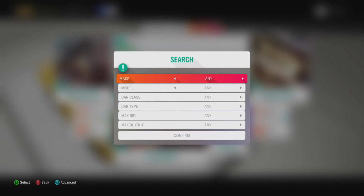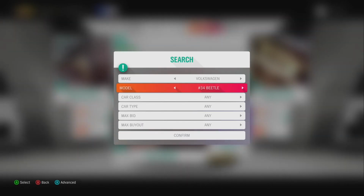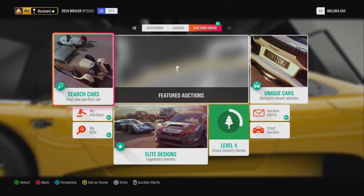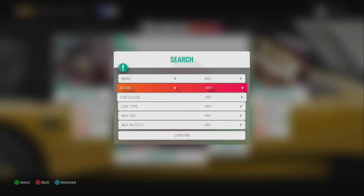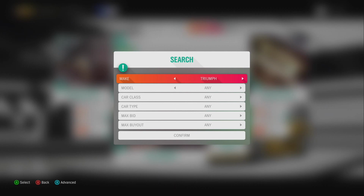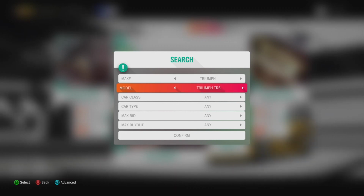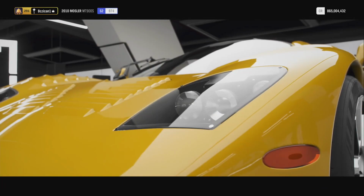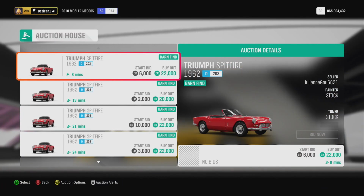Now, if you're not familiar with this, the burn fine Triumph has 200 grand as a perk point plus 2 wheel spins. A lot of people should know this already. I've covered this video. There are cars like this, and this isn't a glitch. It's not an exploit. It's part of the game. But if people don't realize that this is in the auction house with these perk points, you guys are missing out on a lot of money.